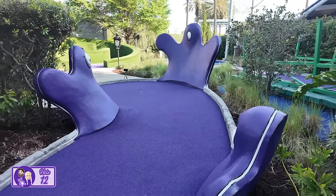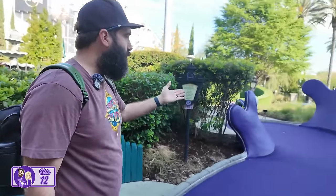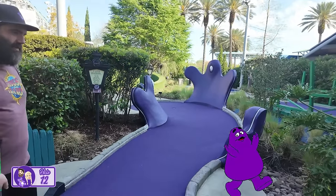What do we have on this hole? It's Grimace. Wait. No. It's Grimace. No, look at it. It is Grimace. No, it's not. The ghost of Grimace Past.